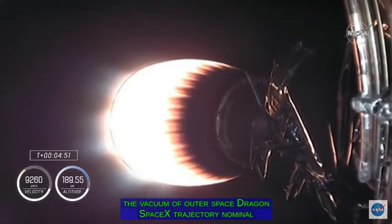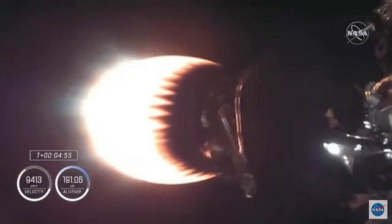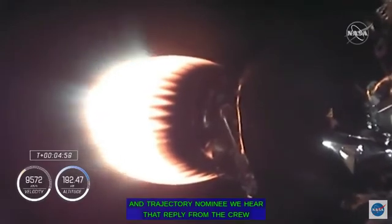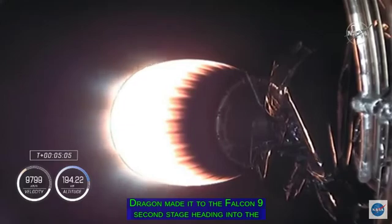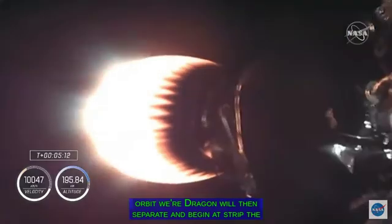Dragon, SpaceX, trajectory nominal. And trajectory nominal. Nominal trajectory. And we hear the reply from the crew acknowledging we have a nominal trajectory. Dragon made it to the Falcon 9 second stage, heading into low Earth orbit, where Dragon will then separate and begin its trip the rest of the way to the space station.